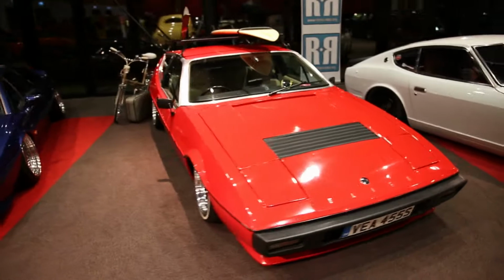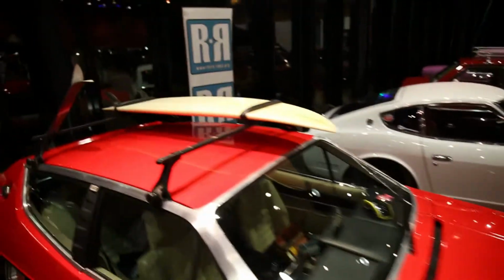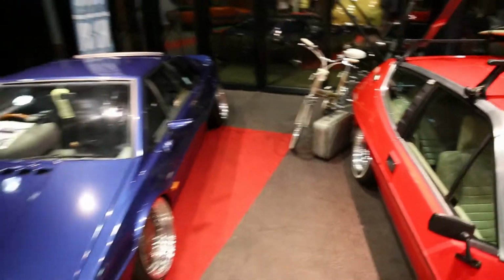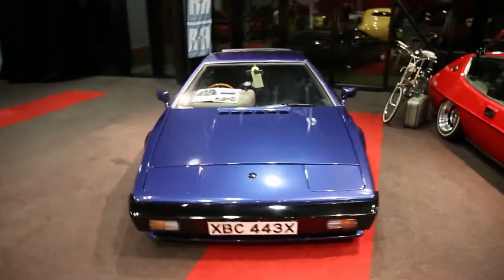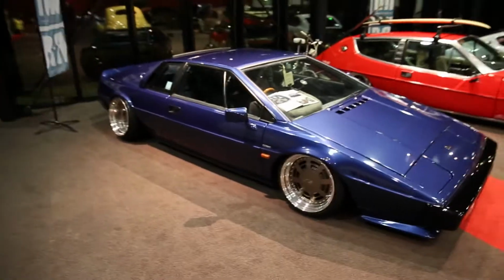Looking ultimately clean, all the accessories. He's got himself a surfboard and he's going skiing and he's riding his bike. So any mode of transport you want. And then we've got Dean's legendary Lotus, looking wonderful as ever. So we'll have a wander around, see what else we've got.